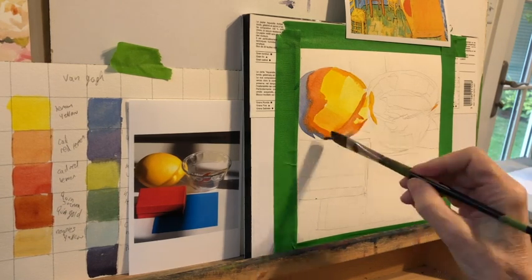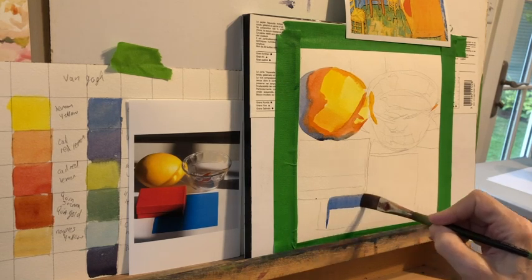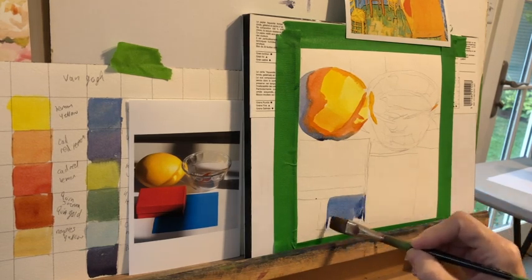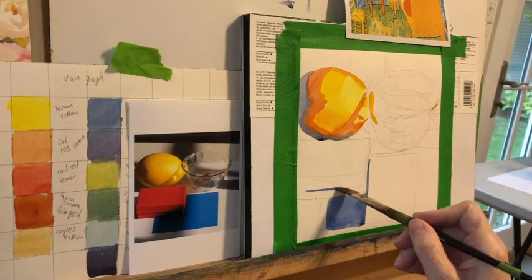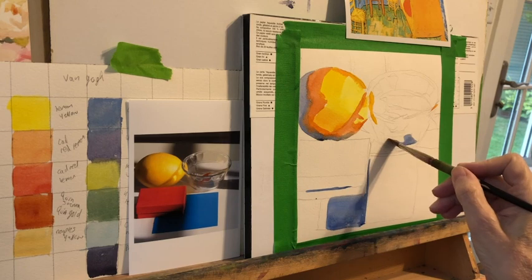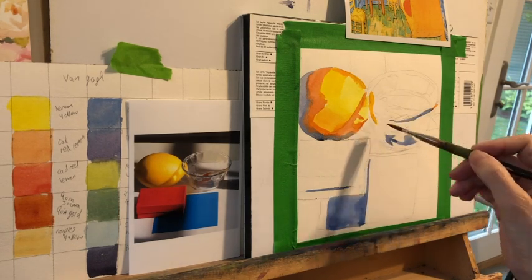There's that really famous portrait of Van Gogh where his face is just a variety of green dabs. But when you pull away from it, you see it all as flesh colored. He just is a color value swap out champ. And that's what is really appealing to me.